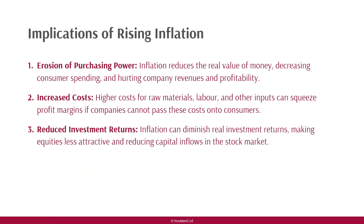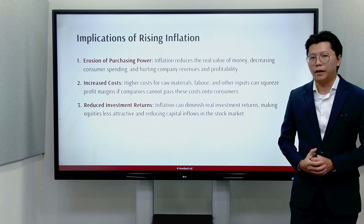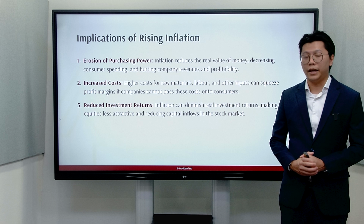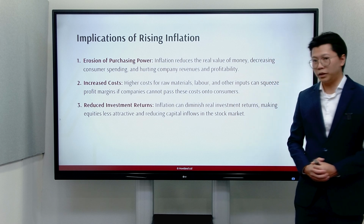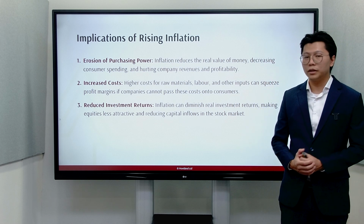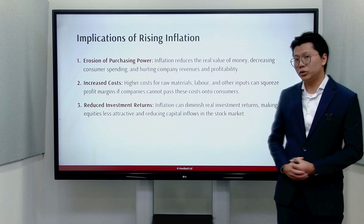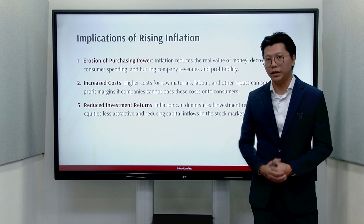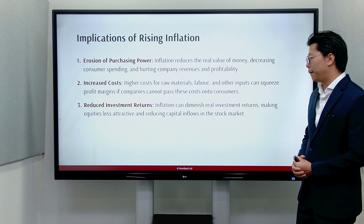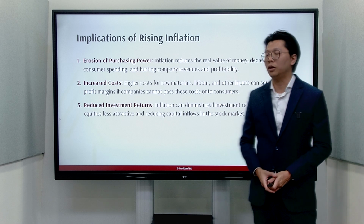Now, what are the implications of rising inflation? First of all, rising inflation would erode the purchasing power of families and households, and this would lead to a negative wealth effect, causing households to consume less and thereby negatively impacting business earnings. Of course, next we have increased costs, because inflation usually leads to higher input costs, and this would eat up their earnings as well. Finally, rising inflation would also reduce investment returns, because as inflation rises, the real returns from investing in the stock market would be lesser, and investors would see equities as a less attractive asset, and therefore will reduce capital inflow into the stock market.